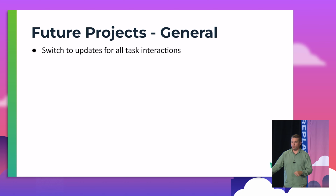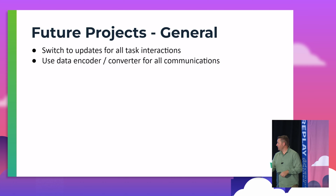Future projects, we want to switch to updates for all task interactions. We don't want our API to be attached to the database at all. We want to have Temporal be the entire communications layer, and the API just gets thinner and thinner and thinner. And then this is one that I've actually been talking with some of the engineers from Temporal about, trying to figure out a way to hook into the data encoder to use it for task inputs and outputs. Task outputs, when we're going through the signal, get run through the encoder, but we've been trying to figure out a way to hook into that encoder to use it for task inputs as well.